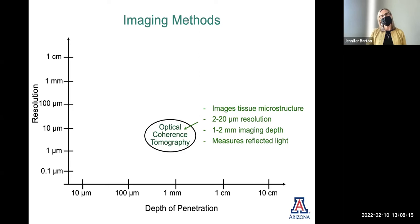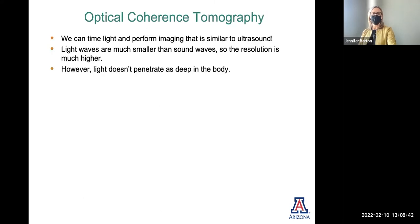We've used a few in my lab, but one of the ones that we really like is called optical coherence tomography. The purpose of OCT is to image tissue microstructure. So it's really ultrasound with light. Because light has much higher frequency than ultrasound, you get much better resolution, 2 to 20 microns. So maybe not quite cellular resolution, but definitely microstructural resolution. You can image 1 to 2 millimeters in imaging depth, and it measures reflected light.